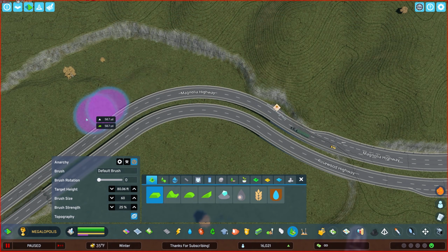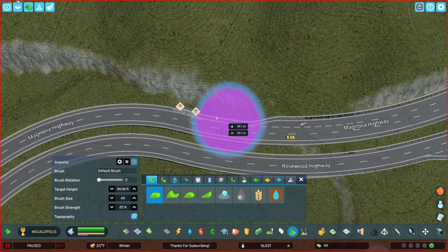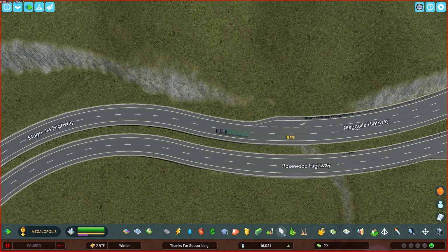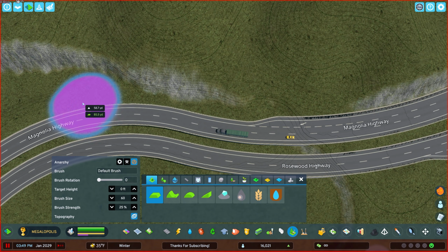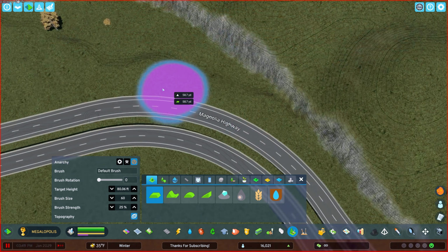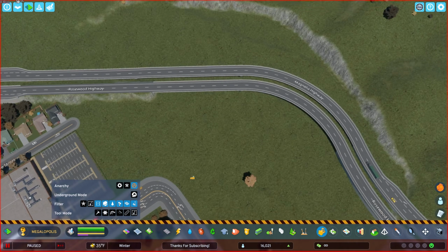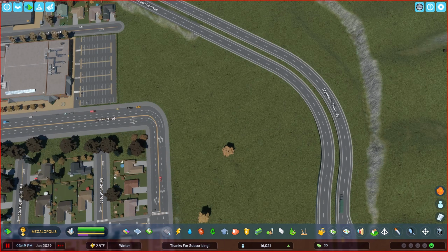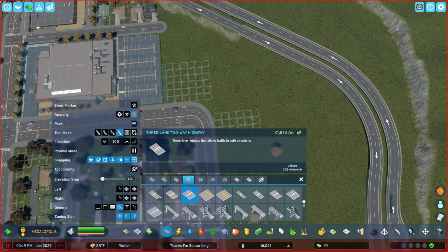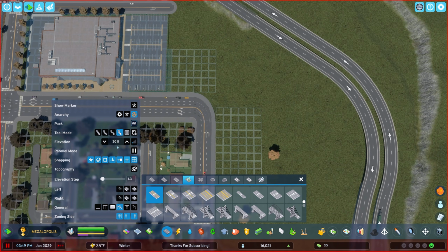And kind of all the way, to be honest, actually, even. Gotta get rid of that guy. So flattening this out kind of all the way like that. We'll get rid of these guys. And then I'm going to grab the, let's see, I guess the 2-lane highway. So this is kind of going to be the end of our city here, city roads.